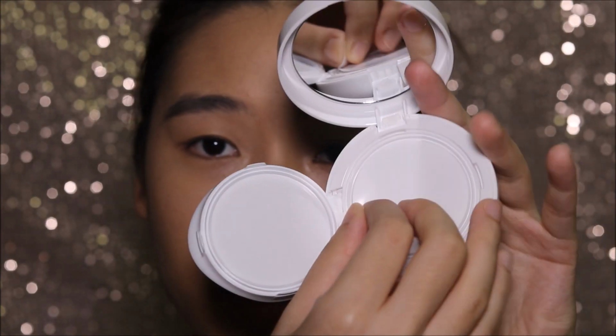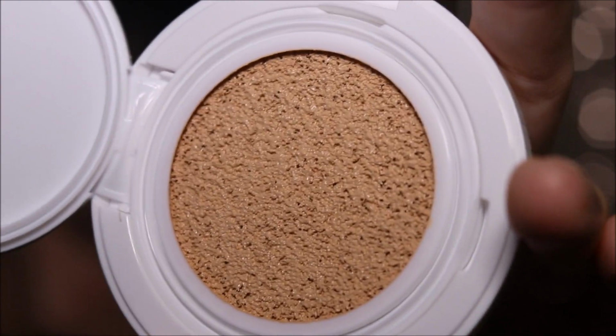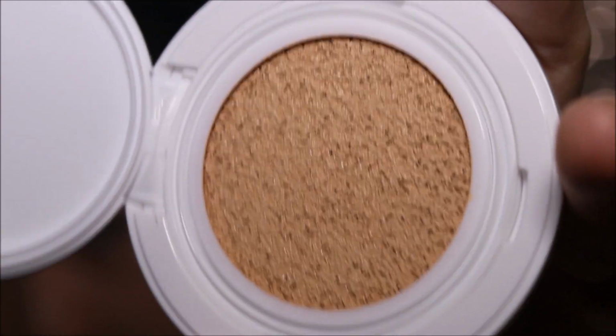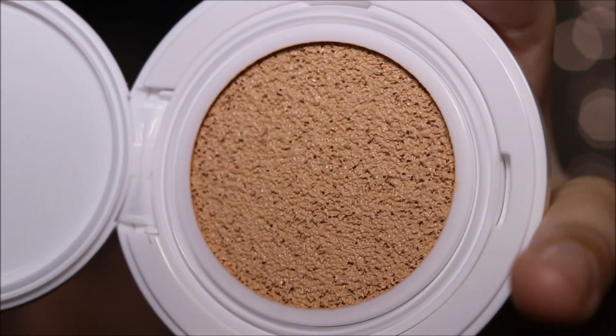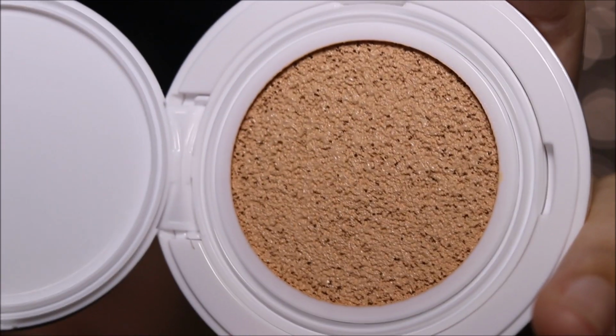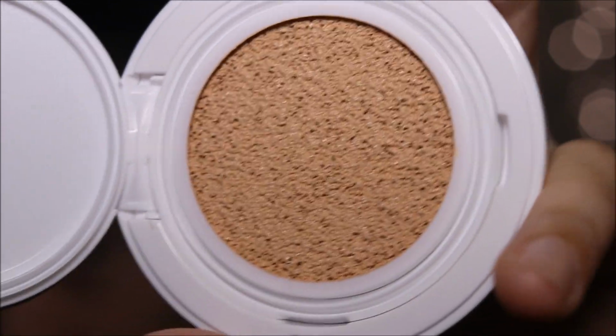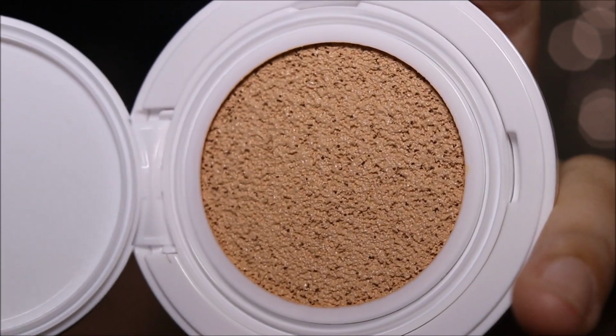So this is how the inside looks. As you can see, it's a cushion that's saturated with a lot of product. It doesn't look like any type of veil technology or anything like that, so it's just a standard cushion saturated with product. The shade looks really ideal. It actually looks a little bit more yellow undertone, so I think this will match me really well.